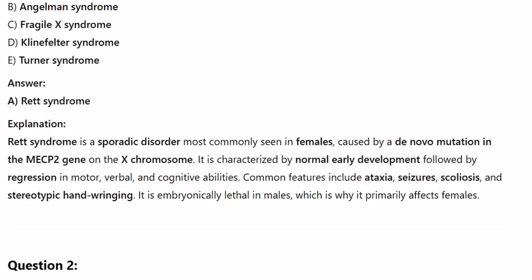Explanation: Rett syndrome is a sporadic disorder most commonly seen in females caused by a de novo mutation in the MECP2 gene on the X chromosome. It is characterized by normal early development, followed by regression in motor, verbal, and cognitive abilities. Common features include ataxia, seizures, scoliosis, and stereotypic hand-wringing. It is embryonically lethal in males, which is why it primarily affects females.